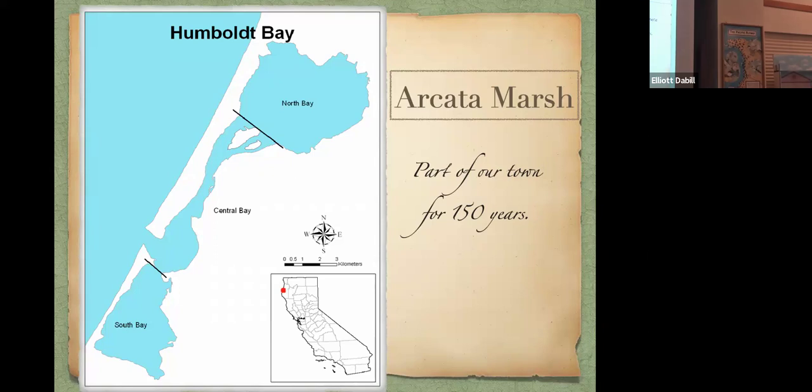This program is going to talk about how the marsh works, because it was built by human beings and is used for a specific purpose for the city of Arcata. My name is Elliott Dabill. I happen to be president currently for Friends of the Arcata Marsh, and I'll be walking you through the program.